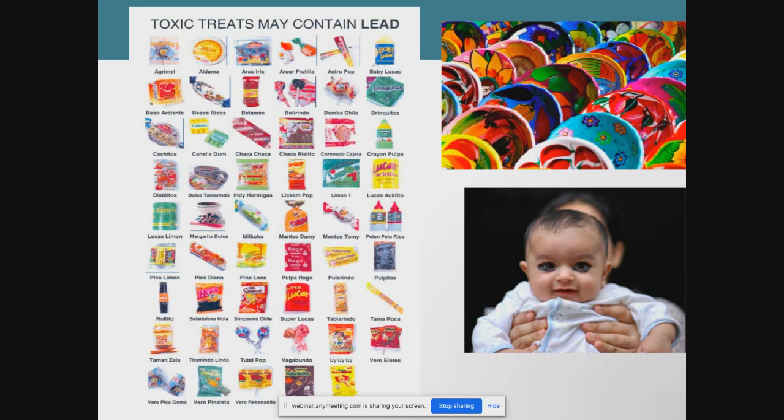And unfortunately, this type of makeup, it can be called Kohl, K-O-H-L, or Surma, oftentimes has very high levels of lead. And we've seen a lot of lead poisoned babies because of this makeup. Next slide, please.